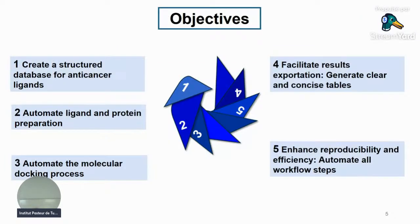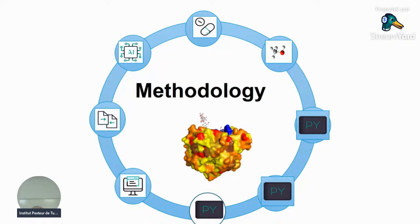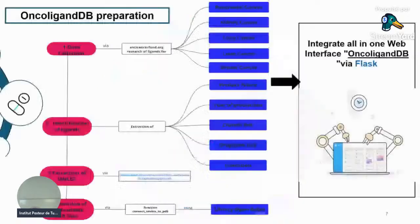Building on this proposed solution, let's dive into the details of our objectives. First, create a structural database for anti-cancer ligands. Second, automate ligand and protein preparation. Third, automate the molecular docking process. Fourth, facilitate result exploration by generating clear and concise tables. And finally, enhance reproducibility and efficiency by automating all the workflow steps. To achieve these objectives, we propose the following methodology.